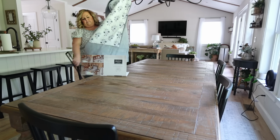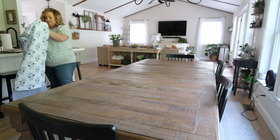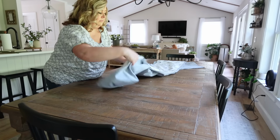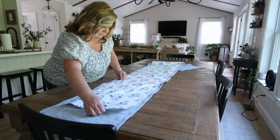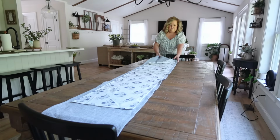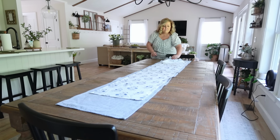Moving into the dining room, I'm going to go ahead and start off with this beautiful new runner set that I have here. I have had this now on the table for a few days and I love it. I think it is perfect for a coastal cottage vibe, and it's very feminine, but yet, isn't pink or frilly. I love it. I think it's so beautiful on this table and really brightens up our dining room.